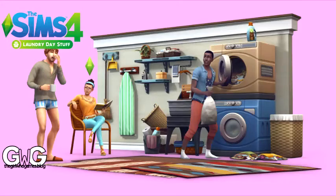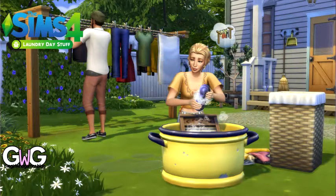Hey guys, some really exciting news. The Sims 4 have announced the release of the Laundry Day pack. It will be released on the 16th of January, which is next Tuesday.